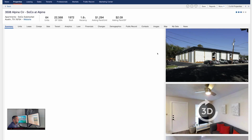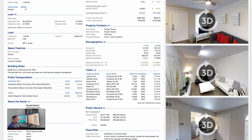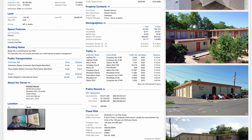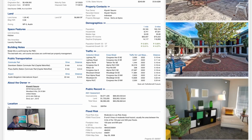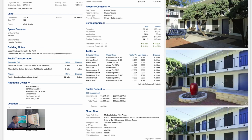Now, this is a nice looking building. You'll notice right off the bat, the marketing looks better. They've got these 3D images. It has some staging done to it. The lighting is a little bit nicer. They've gotten some good resolution in the photos, good color, good saturation. It looks like they spent some money on getting these photos and marketing materials together so that they'll get a good package.